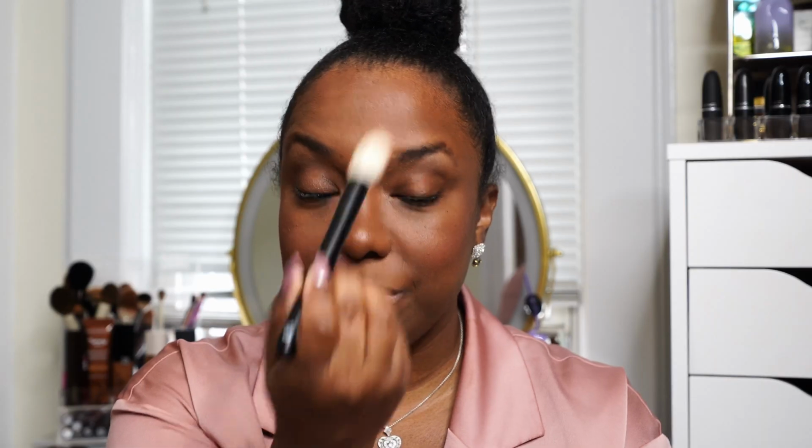I'm really obsessed because it just has very similar vibes to the Hourglass. I will say Hourglass is a very specific, to me at least from what I have in my collection, very unique formula where your skin just looks so healthy and everything just looks so airbrushed, and that's what I get from Chanel products. So I'm looking forward to using the eye products next.